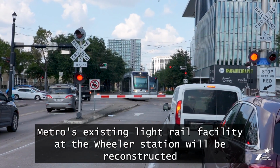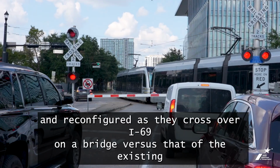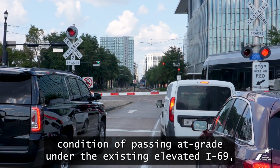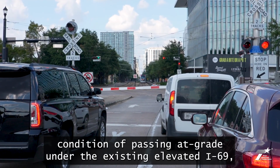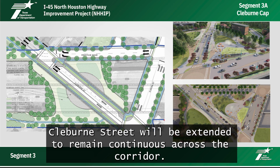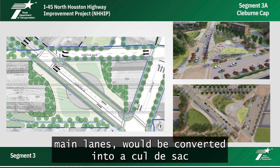Metro's existing light rail facility and Wheeler Station will be reconstructed and reconfigured as they cross over I-69 on a bridge versus that of the existing condition of passing at grade under the existing elevated I-69. Cleburne Street will be extended to remain continuous across the corridor. Eagle Street, where it is split by the depressed I-69 main lanes, would be converted into a cul-de-sac.